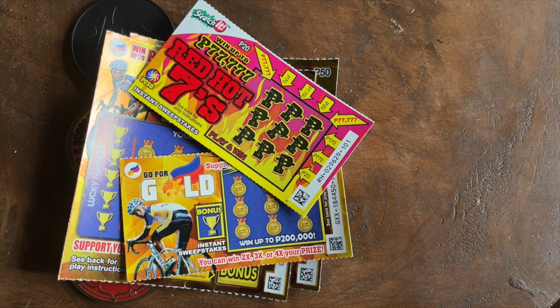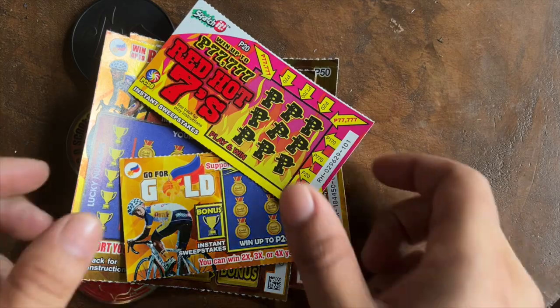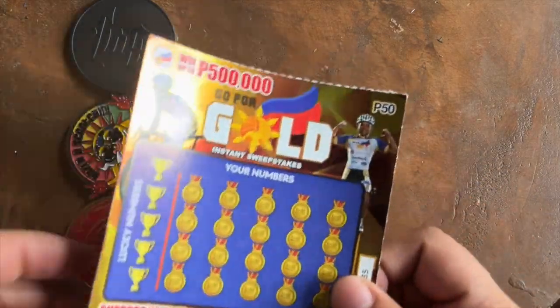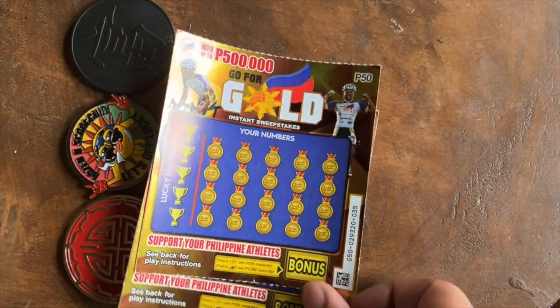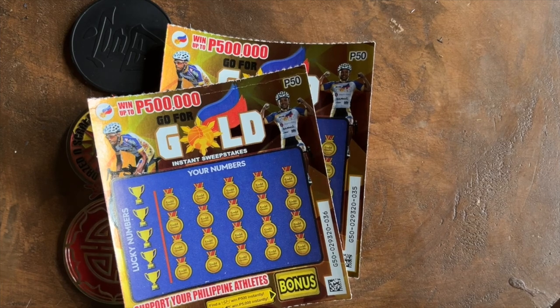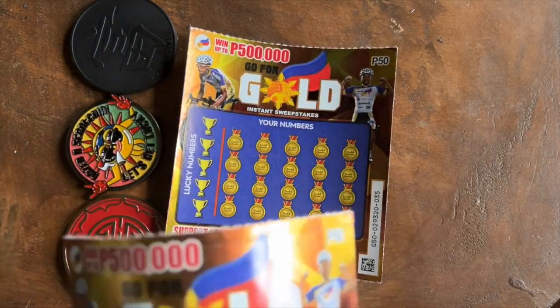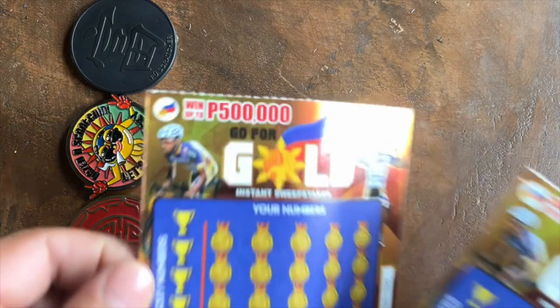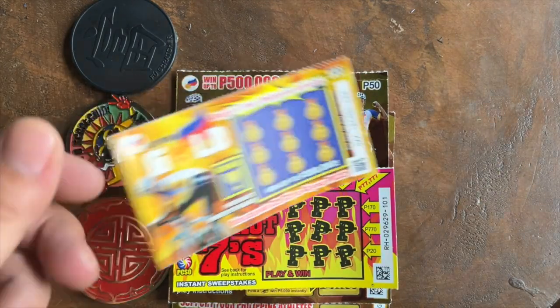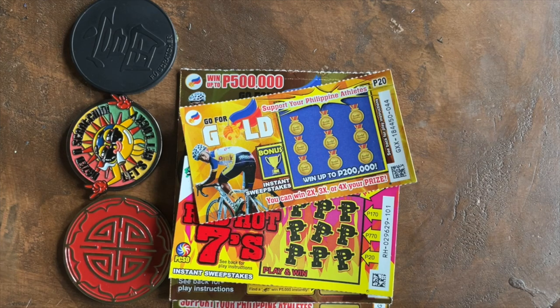Okay, so today we have the Red Hot Sevens, the 20 peso gold, the 50, and another 50. 250s, got a bit of shine here. A Red Hot Sevens and a gold.